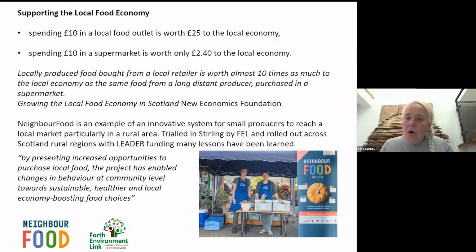The whole point of it is to close down the link between the local producer and the customer. In its best way, the hub is also a kind of educational hub, so that the stories about the farm and the producers are told. Sometimes the producers will actually go to the hub and give a demonstration about what they're producing, whether it's the cheeses or pickles or whatever. So it's all about presenting greater opportunities for purchasing local food. There are obviously other models, but this is a way that does enable local producers to get small amounts to market.